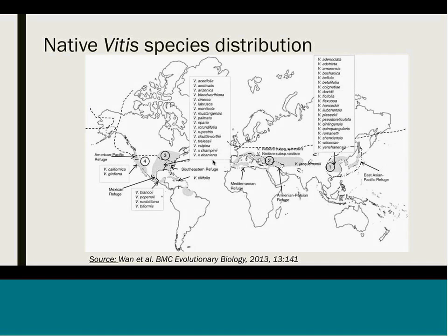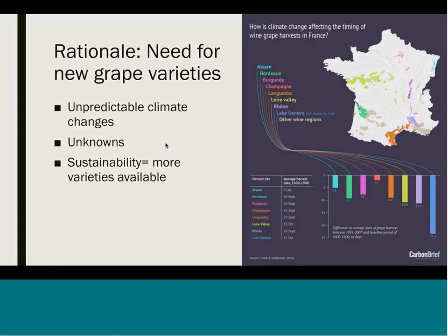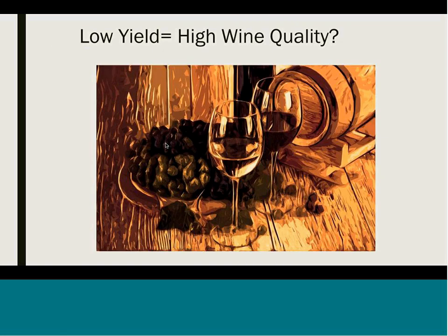It's been used only recently, so there is a lot of need to learn more about how these compare to the European grapes. We know about these unknowns, and that ties in with sustainability, because we have more room to adapt, more varieties that are available. But we need to know more before climate change really moves forward.